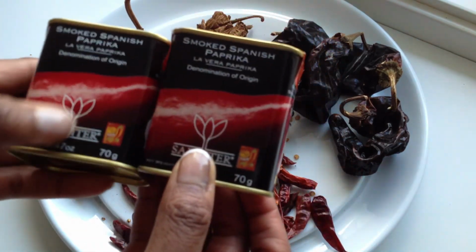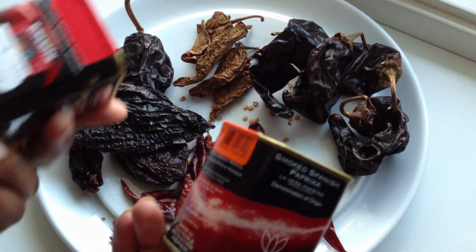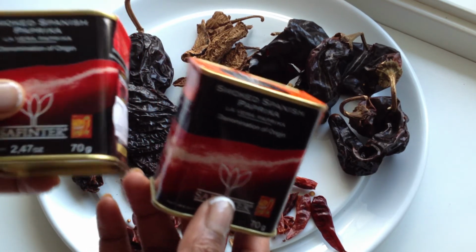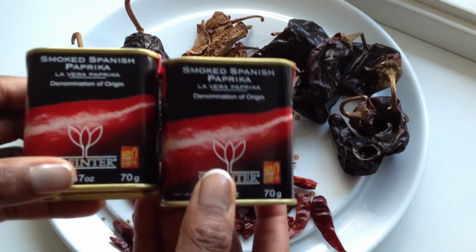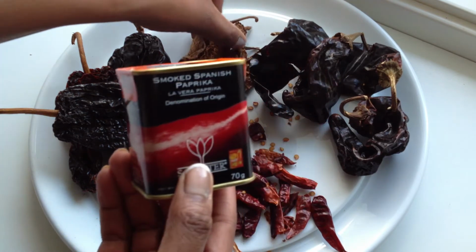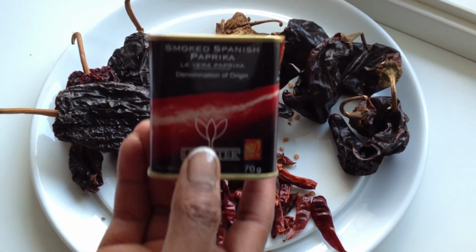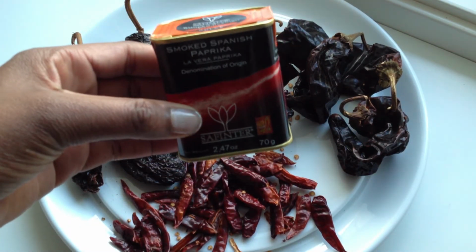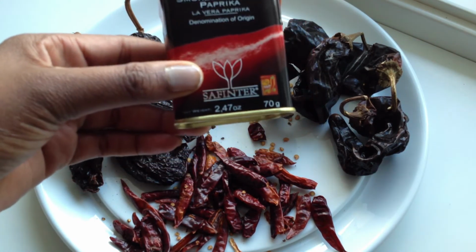But these are basically paprikas, or I guess in the US we would call these peppers, that have been smoked and then dried. And these give a wonderful smoky flavor to your cooking as well. These two give that smoky flair to soups and stews and stuff like that. I make my own taco seasoning mix, and this is what I use instead of normal paprika, just because I like that smoky taste.